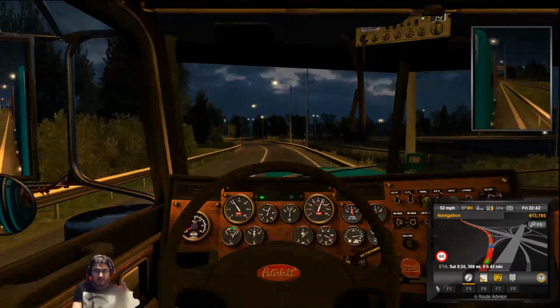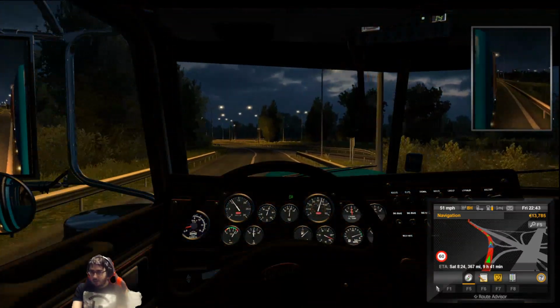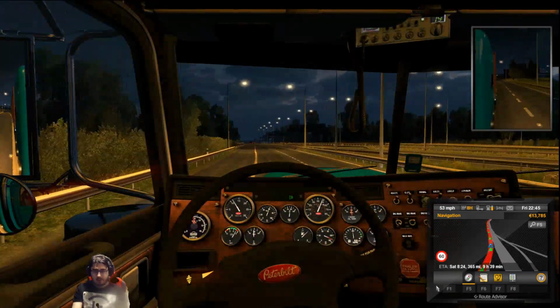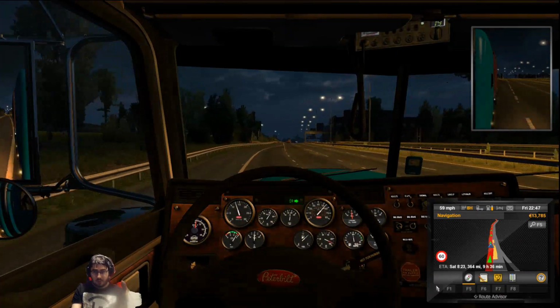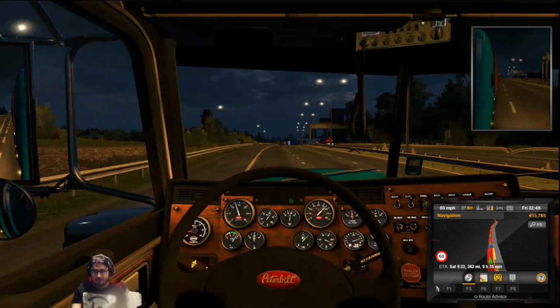Lots of freeways to take. This is a freeway I've never been on. Of course, we're going to be simply happy to see this area. Freeway structure here in Europe, especially in the UK, is very much different. And we have one big freeway.